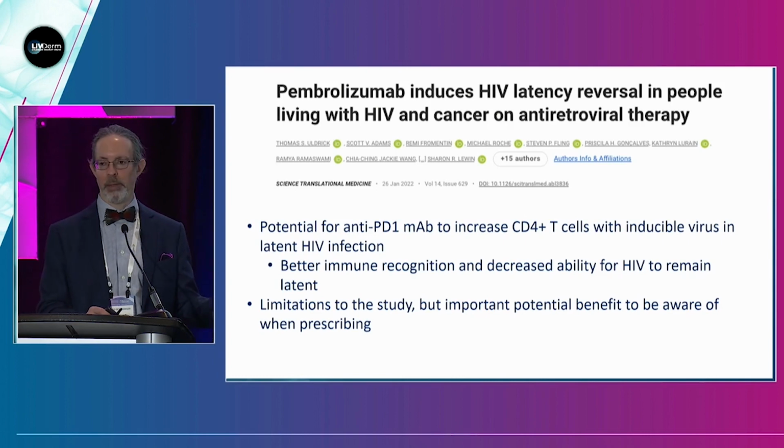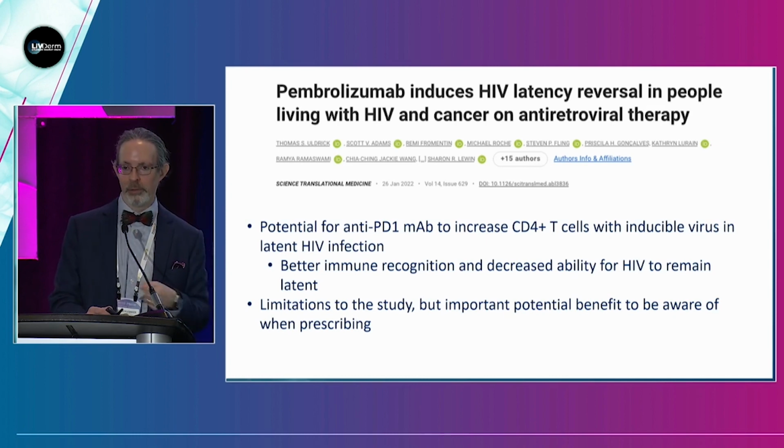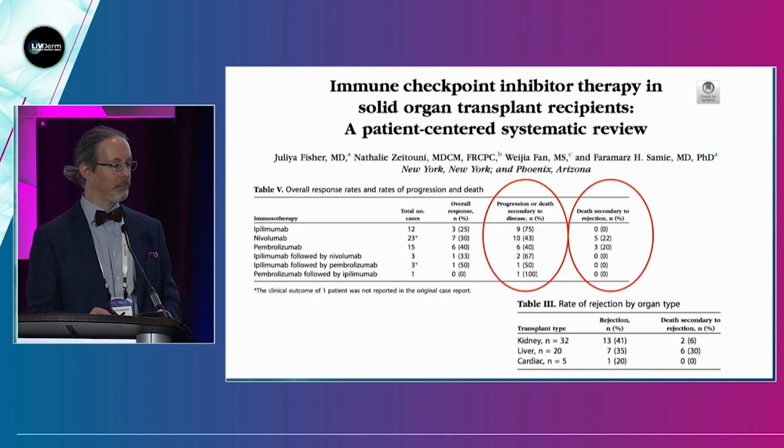In fact, pembrolizumab may reverse latency. So HIV patients that have no viral load and are on antiretroviral therapy still have that HIV in their immune systems that is considered latent. And if you hit them with immunotherapy, it sort of brings those forward and allows the body to get rid of those cells too. So it may actually improve their HIV status going forward long term. Of course, this is simply an early study, so it just may induce the response.